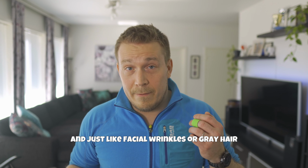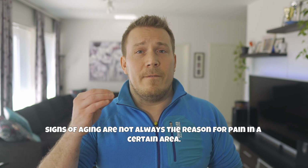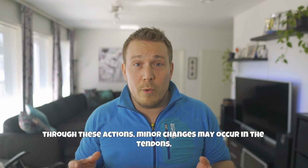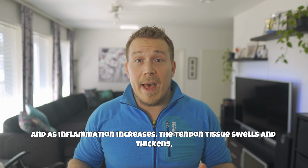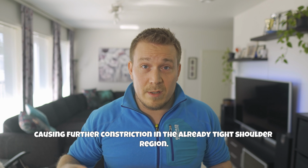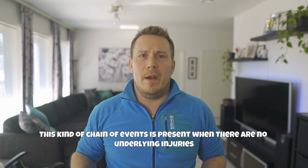And just like facial wrinkles or gray hair, signs of aging are not always the reason for pain in certain areas. Repeated lifting and overhead positions contribute to tendon damage. Through these actions, minor changes may occur in the tendon. And as inflammation increases, the tendon tissue swells and thickens, causing further constriction in the already tight shoulder region. This kind of chain of events is presented when there is no underlying injury.